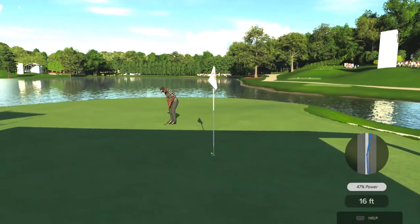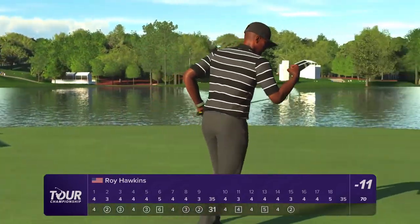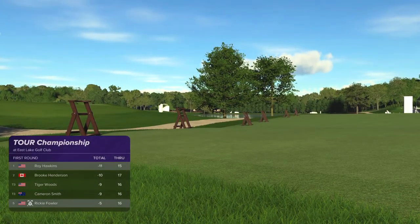Looking good. And that putt will give them birdie number 6 on the day. Let's go. And at the end of that hole, he's gone into clear outright leader.